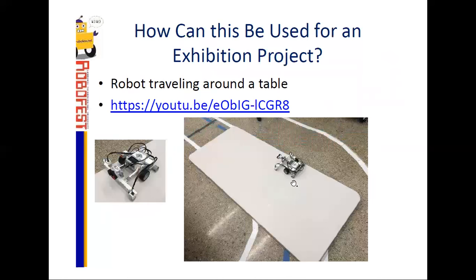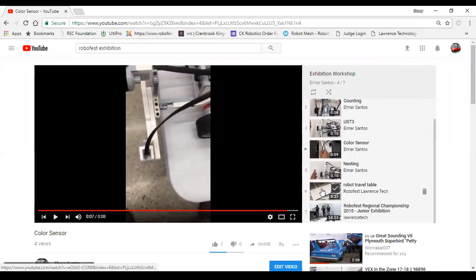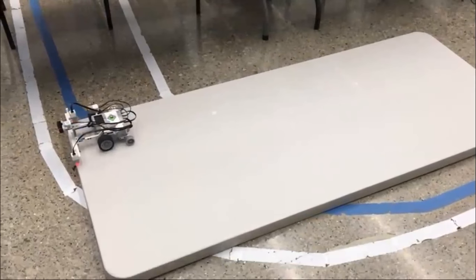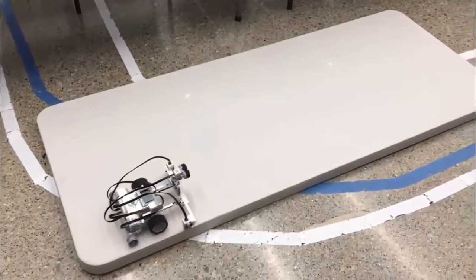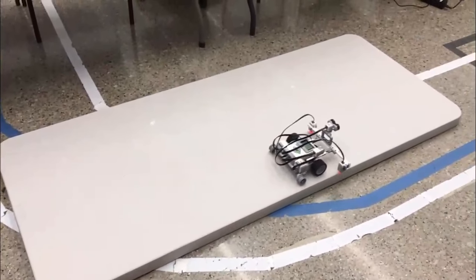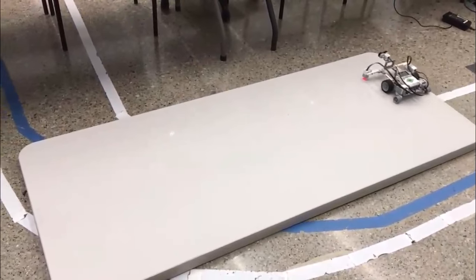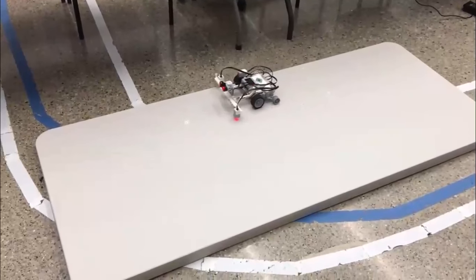All right, so here's actually something from the game this year. It uses a table. One of the basic tasks is a robot navigating around the table. Let me share that video. So it's pretty easy to program a robot to travel around the table. But I guess, in my opinion, this would be a good basis for an exhibition project, because you could design it to be pretty reliable. It goes in a loop, so it'd be good for a constant demonstration. And I believe it's something that can also be enhanced with other things.